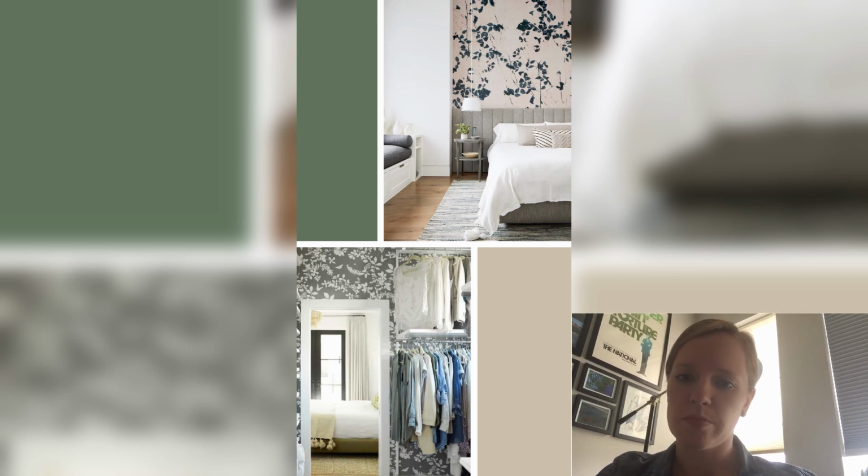Whether you're into bold patterns or just a neutral textured wallpaper, try this spring to use wallpaper maybe instead of getting out the paintbrush and painting yourself an accent wall. You can even start small and wallpaper the desk nook in your bedroom, maybe the shelves of your bookcase, or even the inside walls of your closet like you see in this bottom image here.